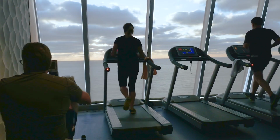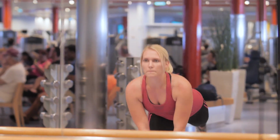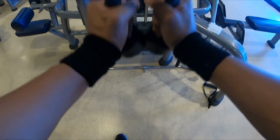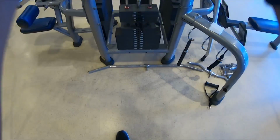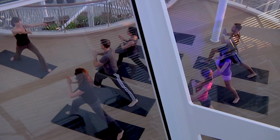However, you can also go to the fitness center itself and use the machines and free weights and space there complimentary. That has no additional cost to it. So it's really if you just want the organized classes, spin and whatnot, that will cost you extra on a Royal Caribbean cruise.